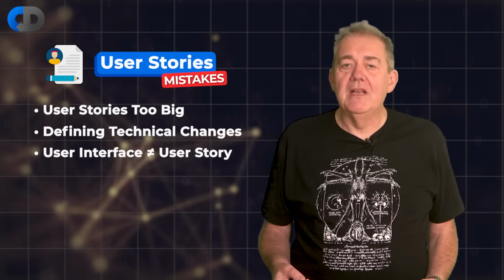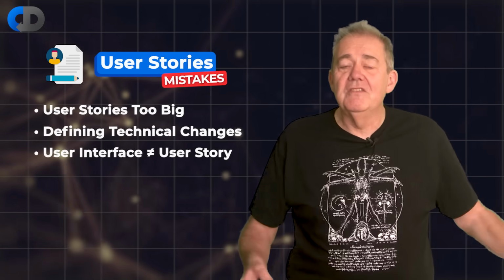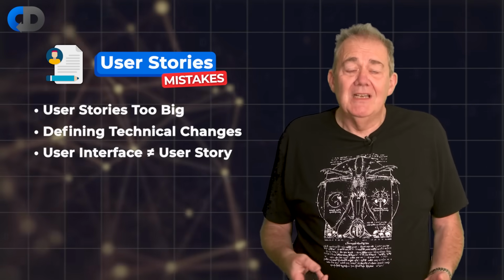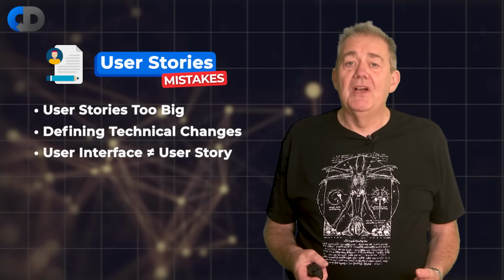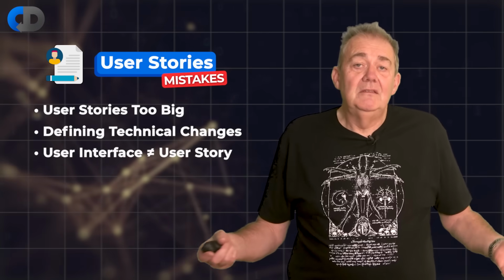Instead, we want to say something like the user can authenticate themselves so that they can use privileged features of the system or something like that. These technical stories are problematic for a variety of reasons, but fundamentally because they miss the user perspective entirely. How do you prioritize login via OAuth against pay by credit card? You can't. Nobody can do that.